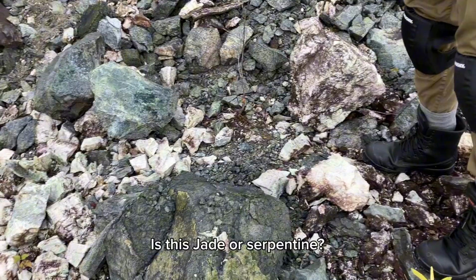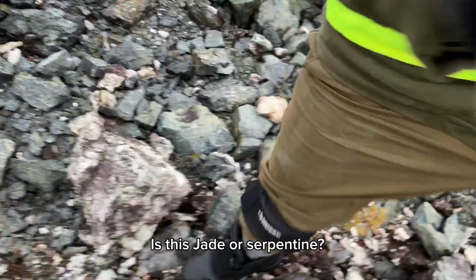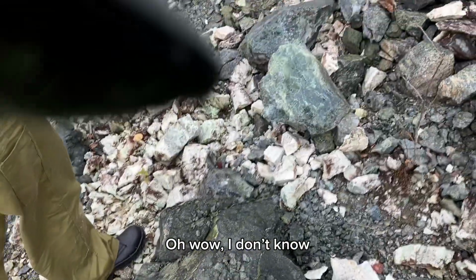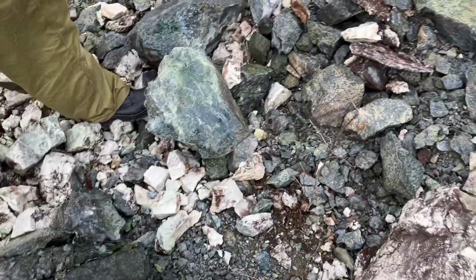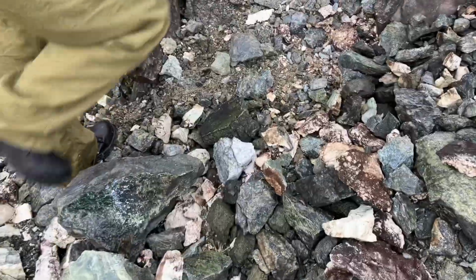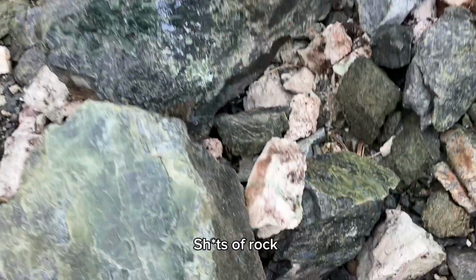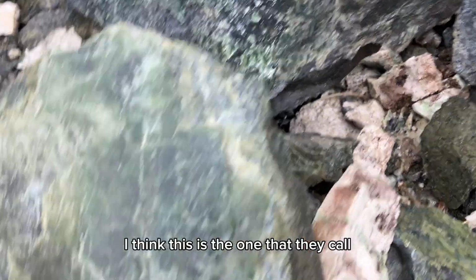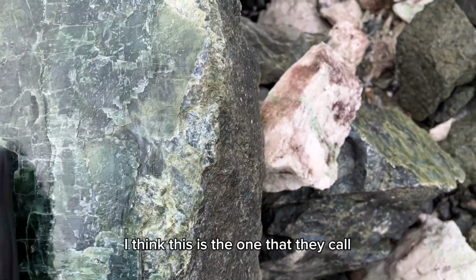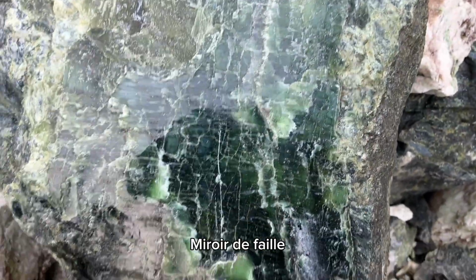Is this jade or serpentine? I don't know. Serpentine. You gotta scratch it. Yeah, because it makes sheets. Sheets of rock. I think that this is the one that they call miroir de faille.